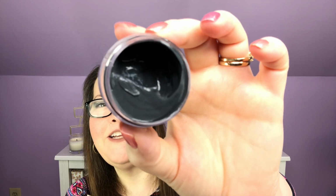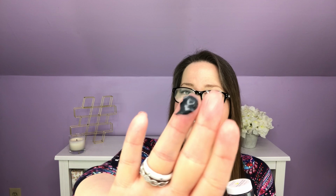Let me open it and see. Okay, it's not sealed, so we'll go ahead and try it on the back of my hand. Since it's not sealed, I wouldn't put it in a giveaway anyway. It's really smooth feeling. So it's the charcoal color, but sometimes these masks can be really dry. This feels like a lotion. It feels really nice. I will probably try it on my chin area.